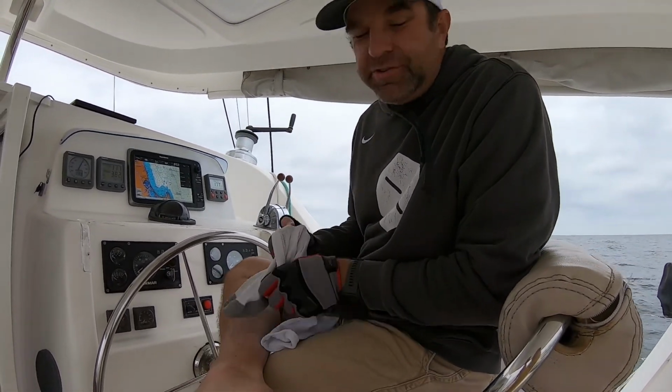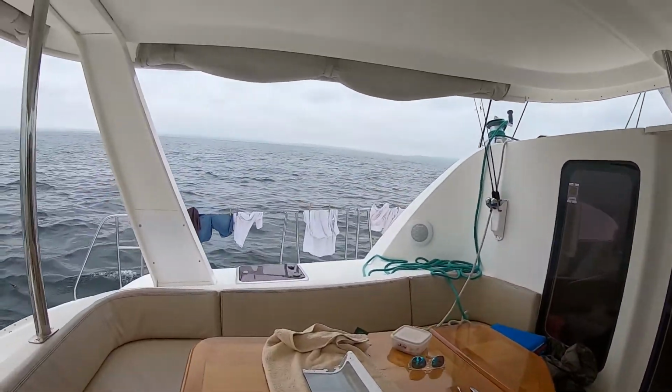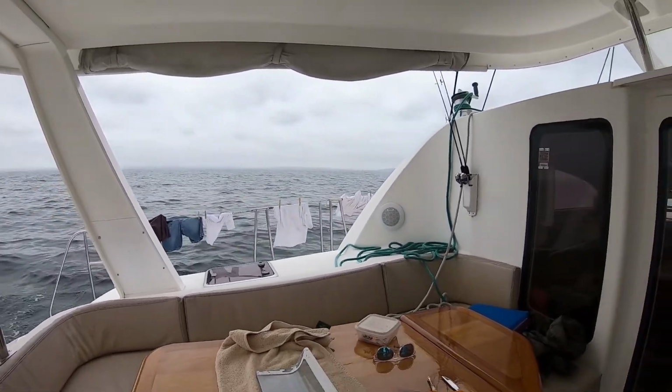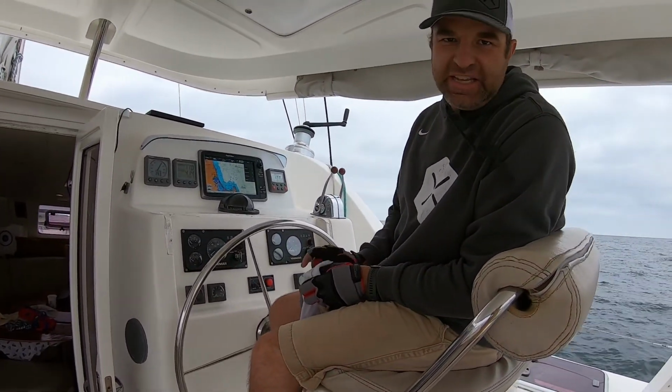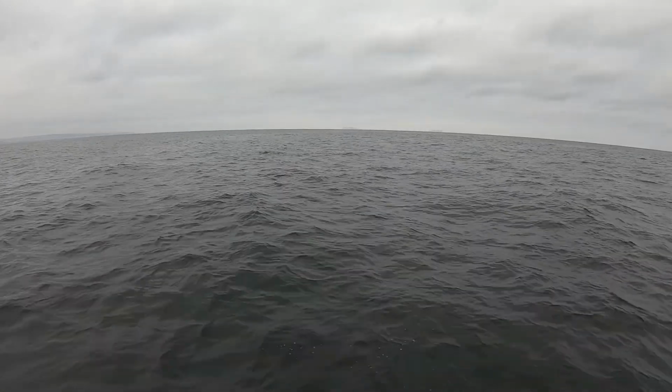The shop vac runs off the inverter. That's cool. And he did our laundry off the inverter as well. So I should probably go take our underwear off. Go see if there's anything else in the laundry. This is our first really good wind sail in the boat. So it's been fun. Besides monsters.